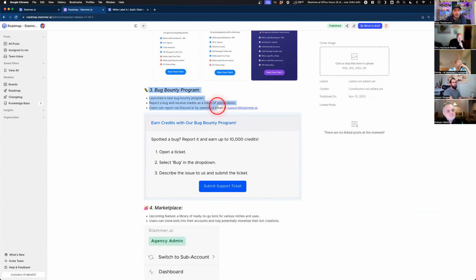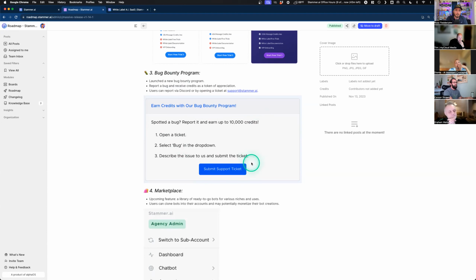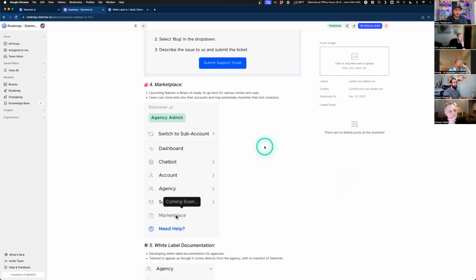We've added a bug bounty program. For those of you that have already submitted bugs, we've typically already been doing this, but now we actually have a program so you can report them and tag it in a support ticket. There's now an option that says bug or error. And this could be anything. If you find a spelling error, or just an issue anywhere in the platform, and you let us know about it, we'll reward you, because we really appreciate all that feedback.